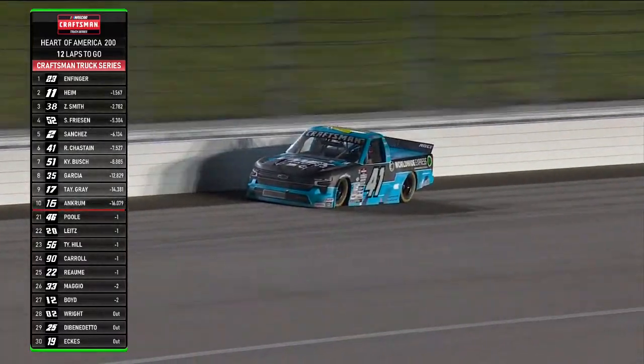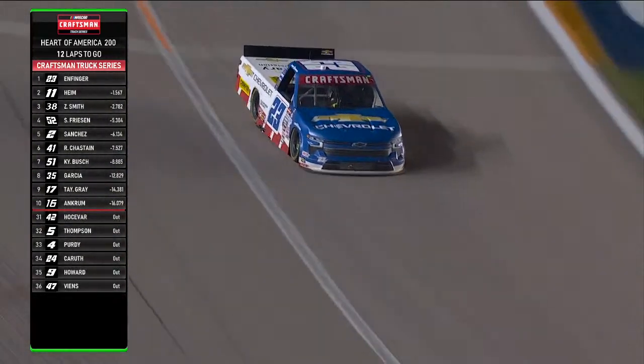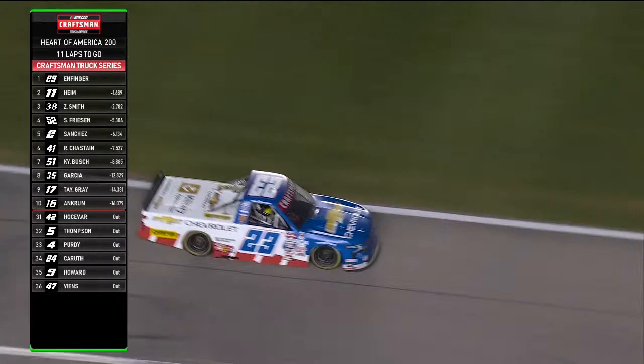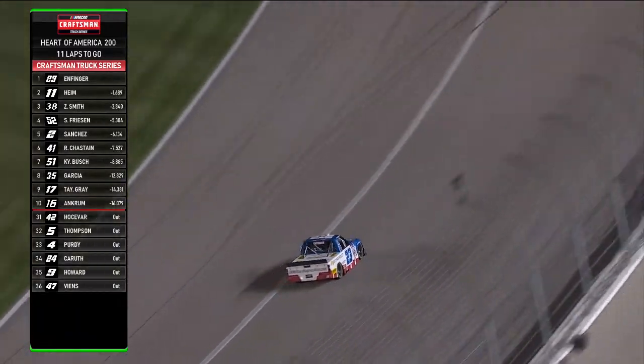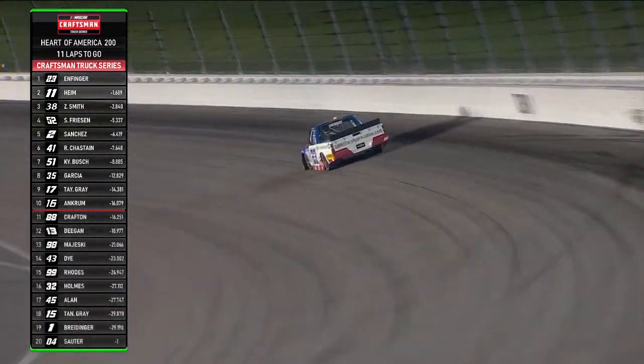Grant Enfinger coming into the race had led 3 laps this season. Wow. Comes by the start finish line, putting 54 laps led on the board. And 11 to go tonight. He just loves this track, doesn't he?